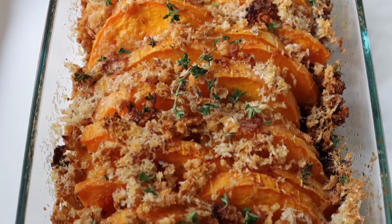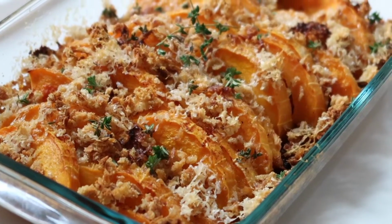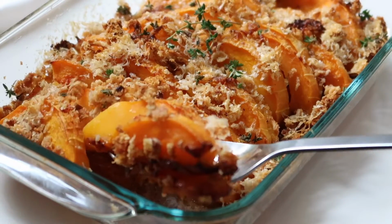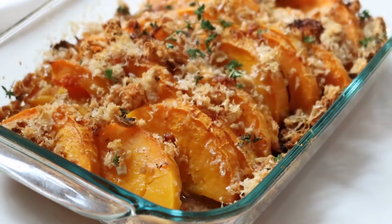For a final Thanksgiving side dish, we have this delicious recipe for butternut squash and Parmesan gratin. Butternut squash is in season right now and almost everyone loves it. Plus, if you add a little bit of breadcrumbs and melted cheese and butter on top, I think it'll be a fan favorite. So, let me show you how to make it.